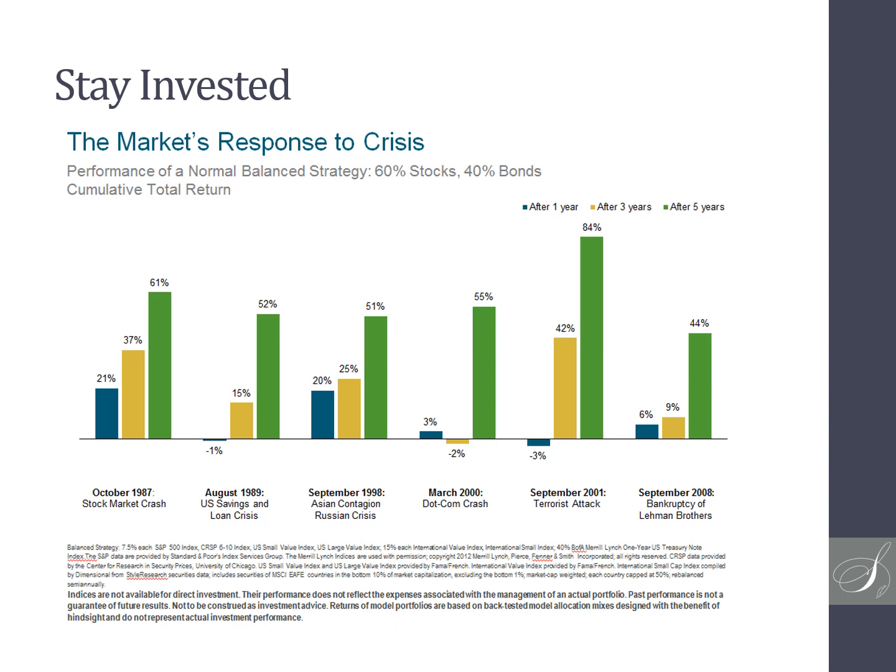If I can have you go towards the right end of the screen, the terrorist attack of 2001. 1 year later, we were negative 3%. 3 years later, plus 42%. 5 years later, plus 84%. And then the most recent decline in the market, September of 08, you can see the 1 year, 3 year, 5 year numbers all positive. Every market decline is caused by something new and unique, but the market's response is the same. The market grows through a crisis.